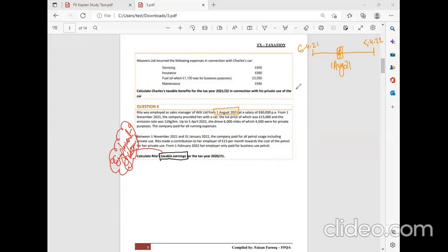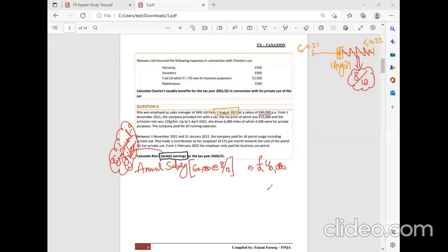Taxable earnings means employment income. First we are going to calculate employment income. Annual salary is how much? £60,000. Did she work the whole tax year with the company, or some months? Some months. How many months? 8 months. So the annual salary will be taken only for the 8 month period, right? Right. How much? £40,000. Very good.